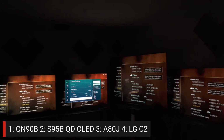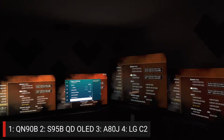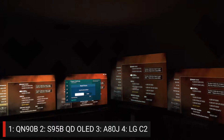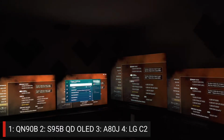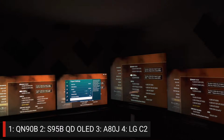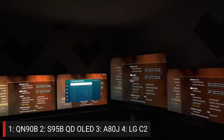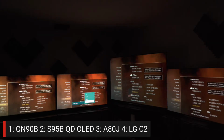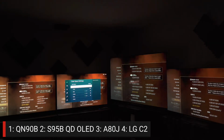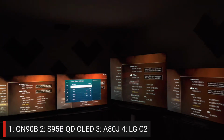So I'll just make it out of the box then, the S95B. For the most part, just make sure you set it to BT.2020, and then you decide if you want to drop the color to 20 to try and rein in some of the saturation or not. I don't know, what do you think? What does chat want? Does chat want me to keep it out of the box, or do you want me to rein in the color a little bit, knowing that when you do that, it does have other effects as well?